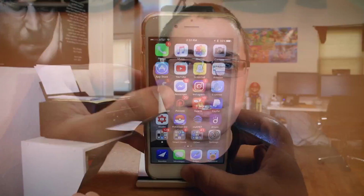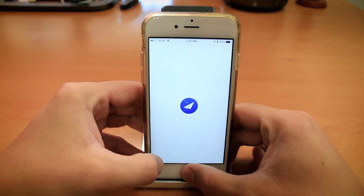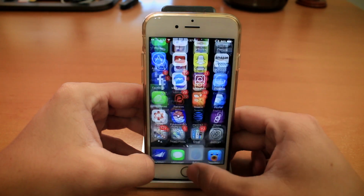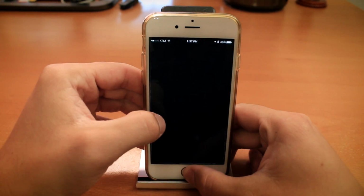Number 3, iOS 10 is the most responsive version of iOS ever. Things just feel snappy. It feels like a brand new phone, even though I'm using the iPhone 6s and not the iPhone 7, and apps open and close pretty much instantly.